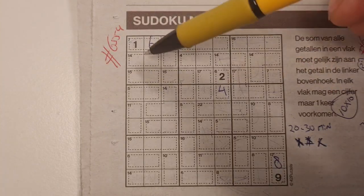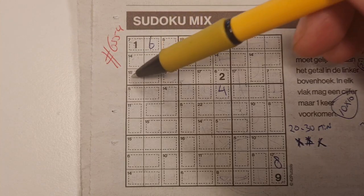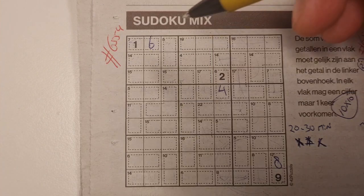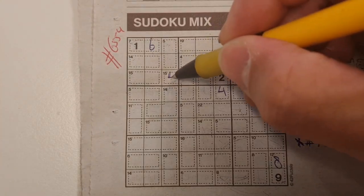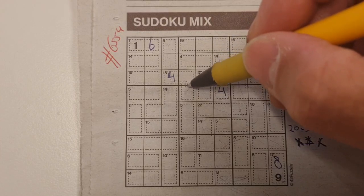So 14 plus 7 is 21. 15 plus 5 is 20. 21 plus 20 is 41. So 45 minus 41 is a 4. This box should be a 4. In this triple box of 15, those 2 boxes together should be 11.